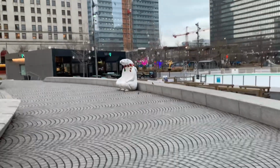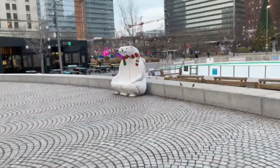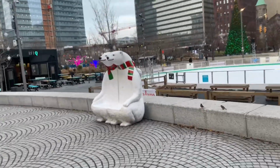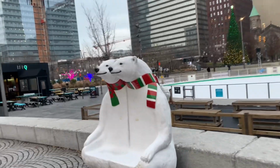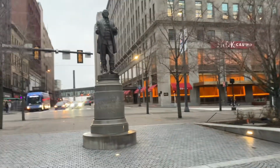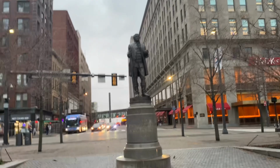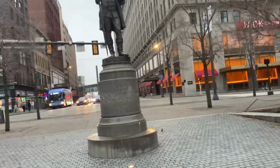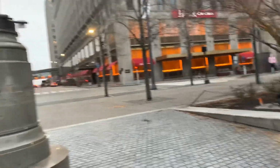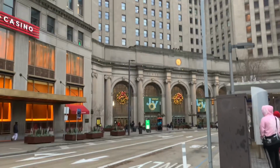A little bench seat here made out of 2 polar bears. I like this. You can sit out here and look at General Cleveland. You can see him in the movie. The founder of the city of Cleveland, founded in 1796. We're gonna go over here. It even says Higbee to this day, but today it's the Jack Casino.